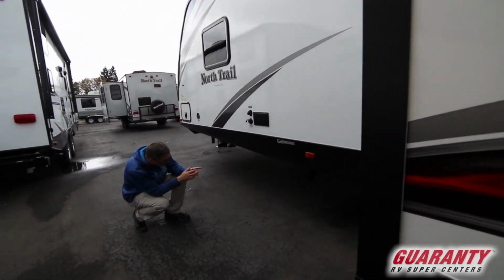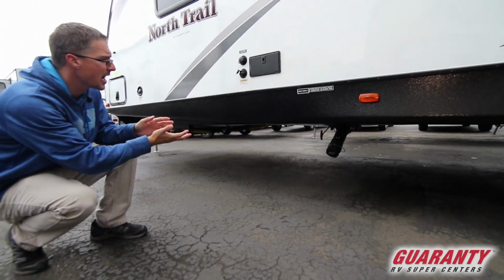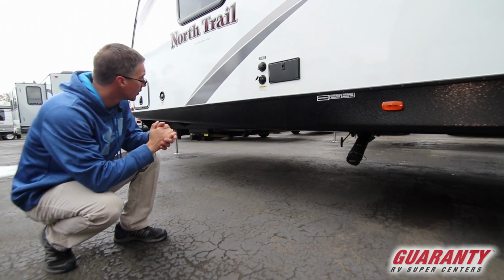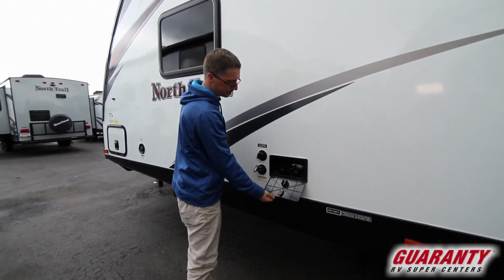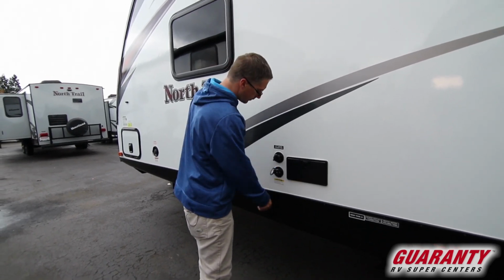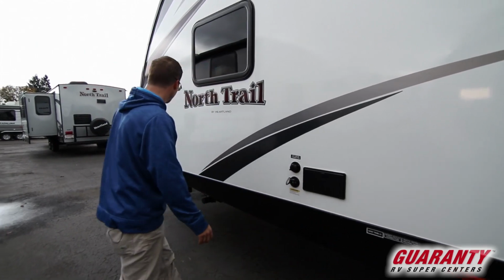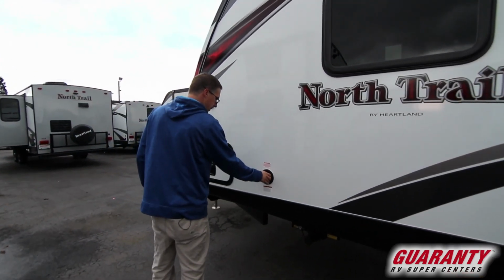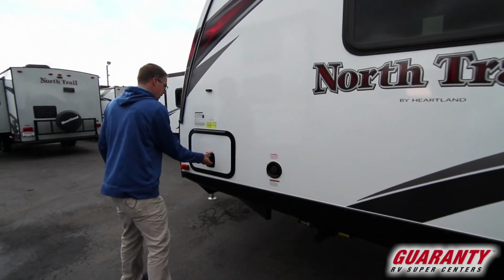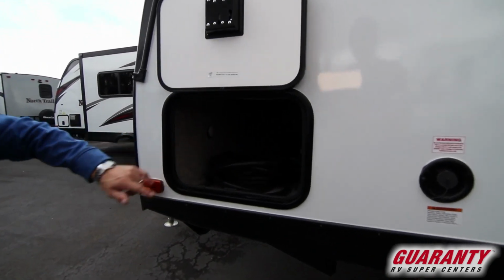In front of the wheels here is where our gray and black dump is located. Nice and high, tucked up in there with the frame. Great dump station. Outside, hot and cold shower here. Your city water connect, your black tank flush. As we move here, we've got our potable water if we're going to take it with us. Fill it up here. And this is the back side to your front pass-through storage.